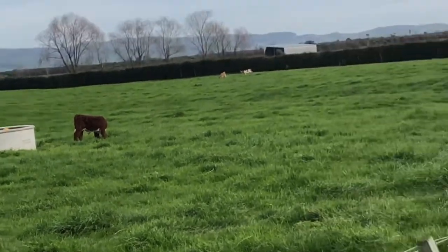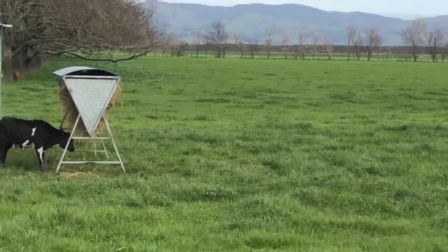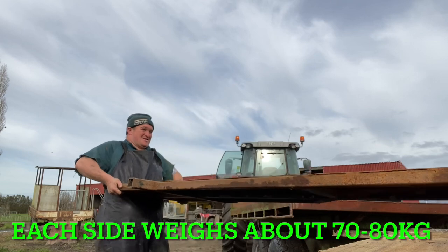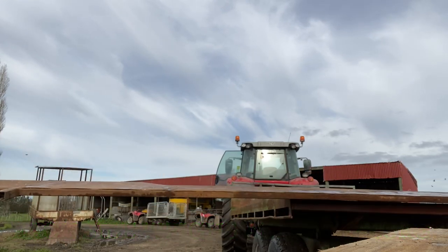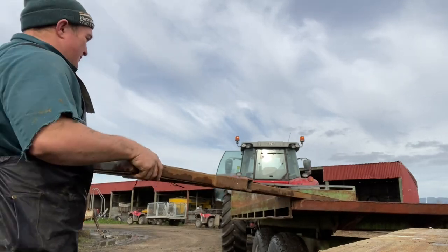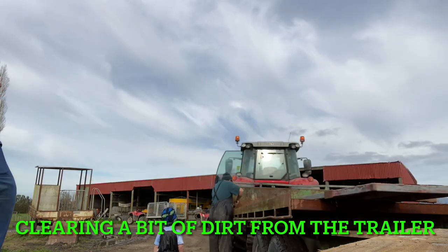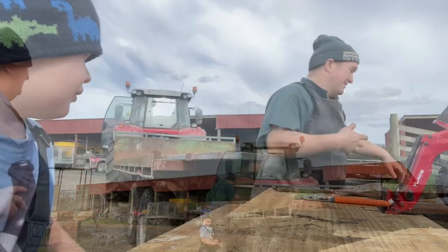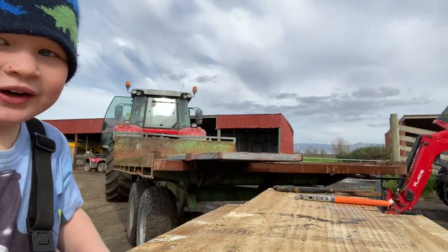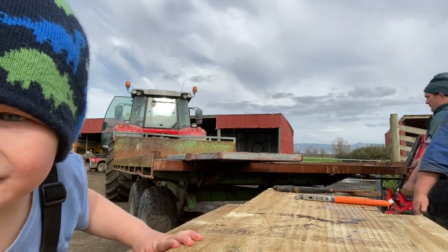And they're all out today. They're all out over there. So that's a really good sign. So yeah, they'll grow really fast and they've found their little hay rack. Has a big Daddy size on. Yeah.